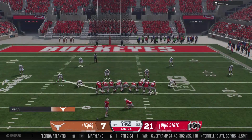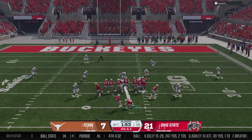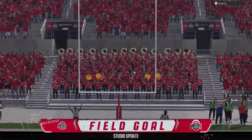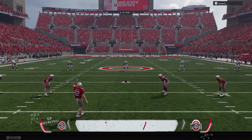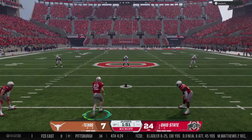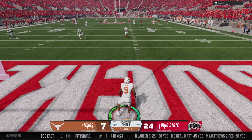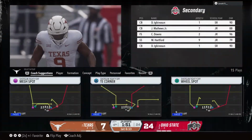So on 4th down now, out comes the field goal unit. And the importance of this attempt, if he makes it, it's now a 3-score game. Kick right down the middle. Can't hit it any better than that. And they add to their lead. I was watching this guy in pregame. He has got a strong leg. Not surprised here he's able to put 3 points up for the offense.